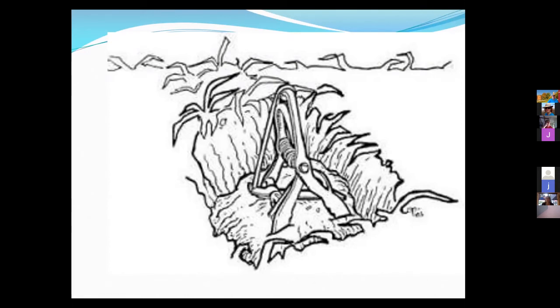So there's a theory right there. You can put your mole in the ground, and that theory is that it'll get rid of them for a little while, but eventually they'll come back in.